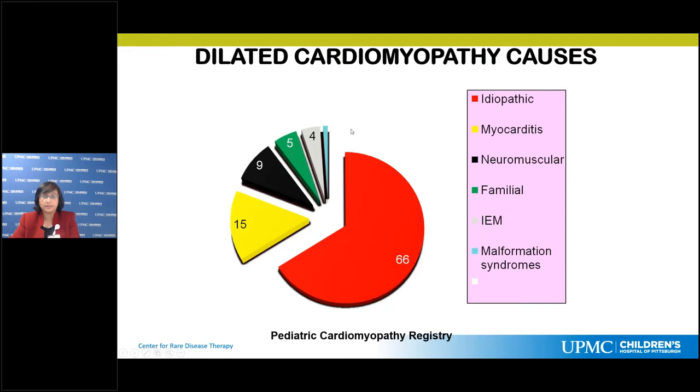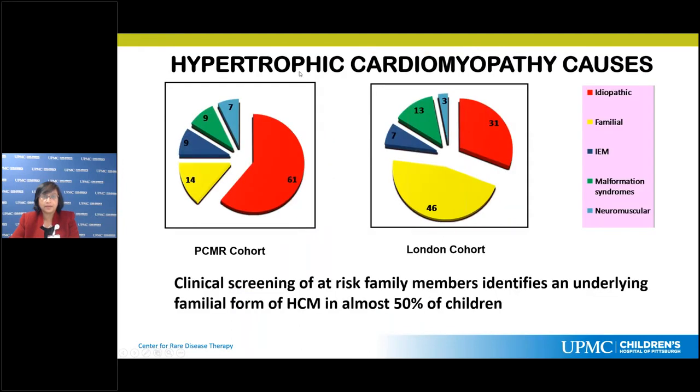And this again just gives you a little breakup of the different causes of cardiomyopathy, but you can see that a huge chunk, almost 2/3 of the patients, we still do not understand what the cause is. And this is the group that we are trying to target. Hopefully increased genetic testing would help us identify what could be the underlying cause. And the same with hypertrophic cardiomyopathy. Again, I wanted you to focus on this yellow pie. So this was a cardiomyopathy registry for children in the United States, and only 14% of children with HCM were felt to have a familial form of HCM.